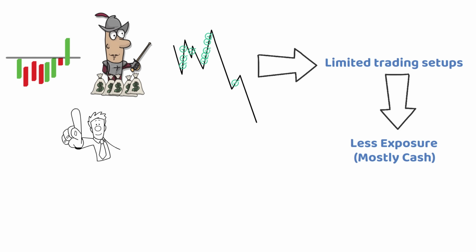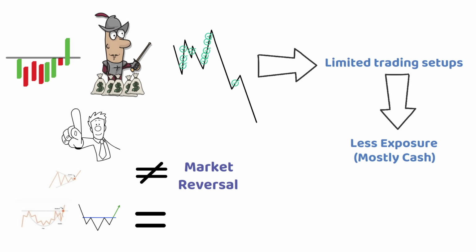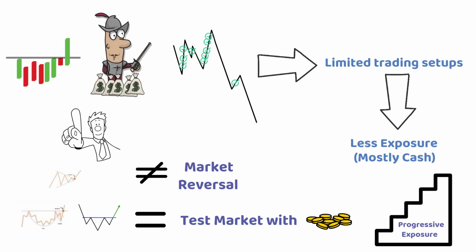There will, however, be times in choppy markets when I will see a few setups. When those setups emerge, it isn't a signal that the markets have turned. It's rather an indication that we can test the water with some capital. By applying the progressive exposure approach, we can go from being fully in cash to trading on leverage in a very methodological way.